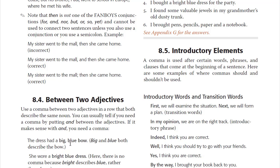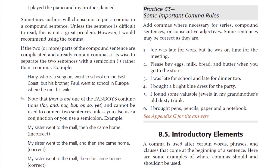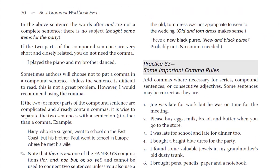So in this example, big and blue both describe bow, so you can put a comma there. But in this example, bright is talking about blue, so you don't need a comma, because you don't have two adjectives. "So the old, torn dress was not appropriate to wear for the wedding." Old and torn dress makes sense. Since both of these adjectives modify dress, you can put a comma there. "I have a new black purse." New and black purse? Probably not.